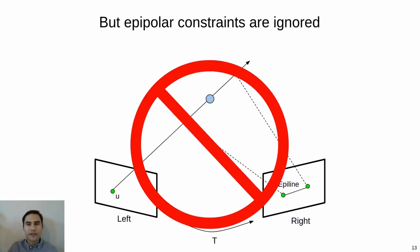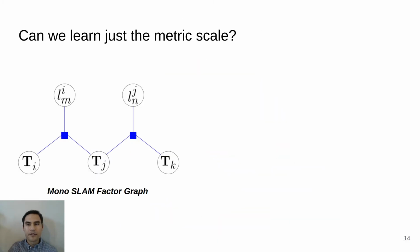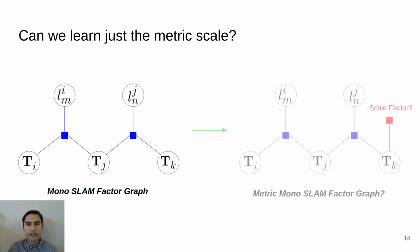Is there a way for us then to use learning to infer just the metric scale, the single unobservable quantity in the monocular SLAM problem, while obeying the epipolar constraints generated by our sensor data? In this work, we develop a solution for this approach.